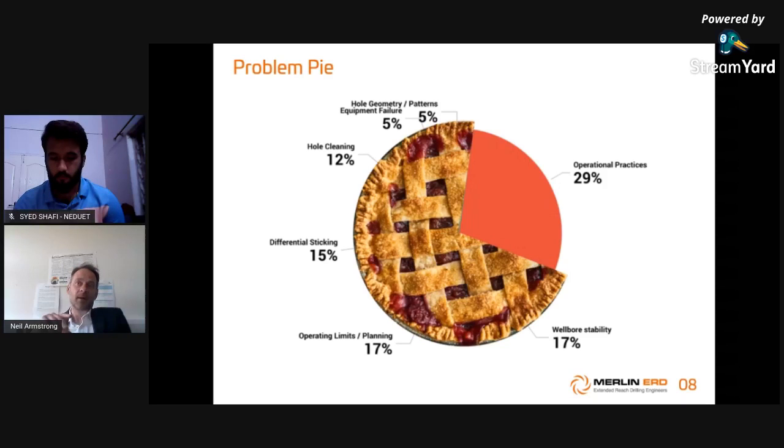So another thing was we had one operator that gave us 9 of their most troublesome wells to look at over a 2-year period. And they had 7 differential sticking events, 4 of them resulting in lost BHAs. So they kind of distorted our differential sticking figures a little bit. So it's maybe a slightly higher percentage of differential sticking than it would be if you had a broader set of data to analyze.